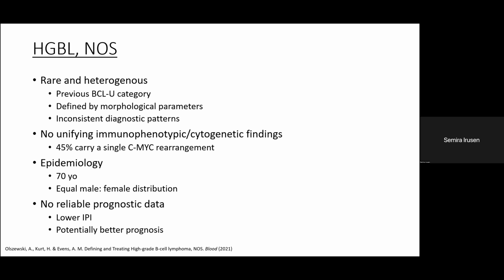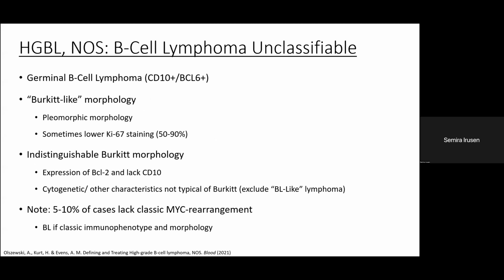There's no unifying immunophenotypic or cytogenetic findings, though a significant proportion, 45%, do carry a single c-Myc rearrangement. A slightly older epidemiology of 70 years old, male-female equal distribution, and no reliable prognostic data. So they suggest that at presentation they have a lower IPI and possibly that they may have a better prognosis, but with a lot more of an expert opinion than based on hard research.